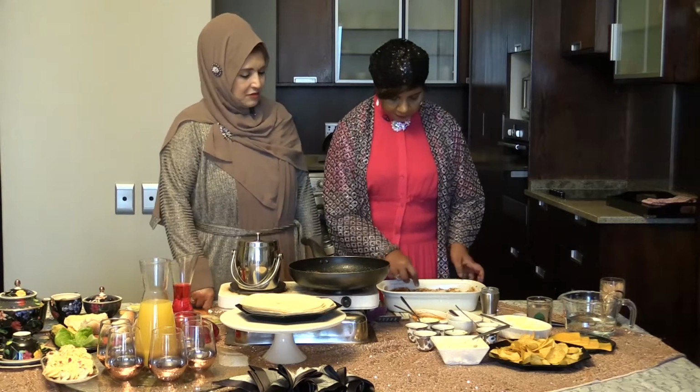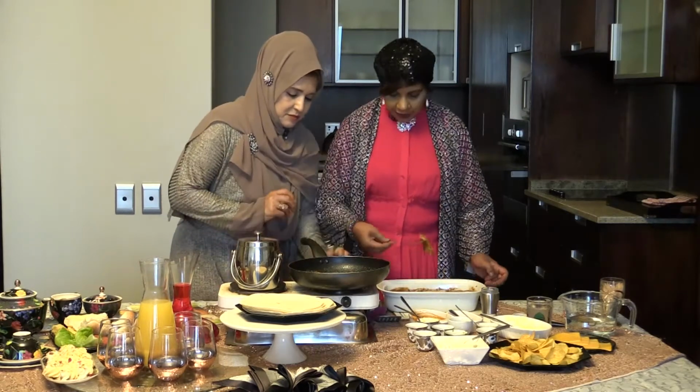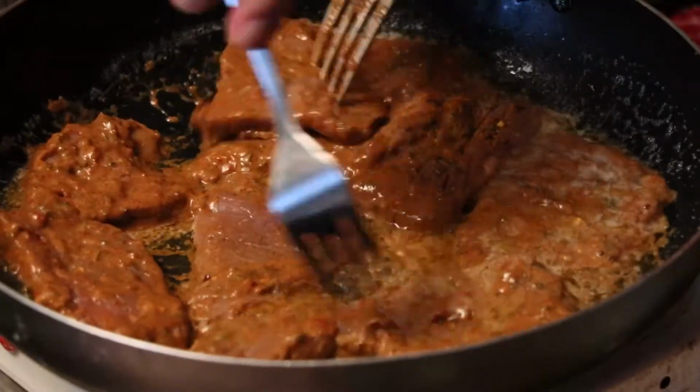Okay, so that's all going to the pan? All of this goes to the pan, as many as it can fit. You can tap, yeah.